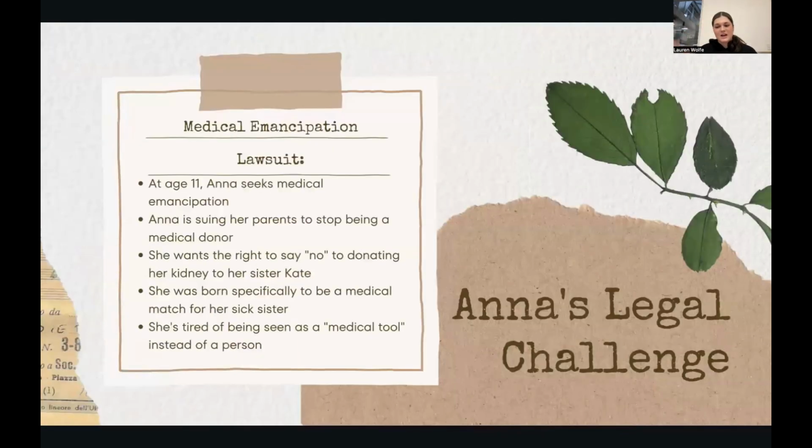Anna's legal challenges: she's 11, and she's suing her parents for medical emancipation because she wants to stop being the medical donor for her sister. She's saying no to donating her kidneys to her sister Kate. I think this has created a much bigger problem in itself. Anna was specifically created to be Kate's organ donor. She's just tired of being the medical tool instead of being treated like an actual person. To her family, she's just the kid that's going to give Kate bone marrow and one of her kidneys.